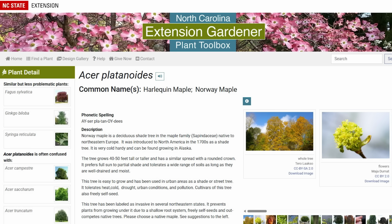Because Callery pears still are sold in stores. Unfortunately, there is a real campaign to eradicate them. So hopefully that is abating. So I'm with you on that. But I feel like Norway maple is one of those trees that's still so easy to find. And it's kind of a garbage plant. I'm not a fan. Agree. No fall color. Nothing really, just quick shade.